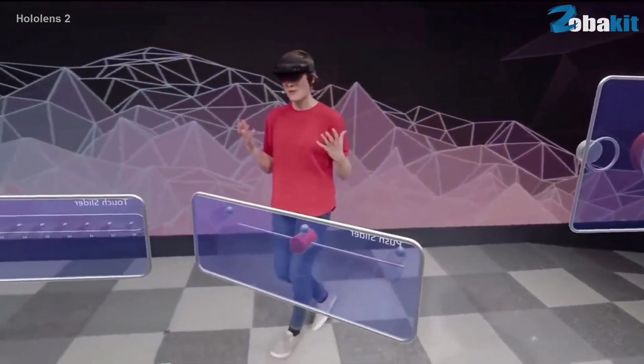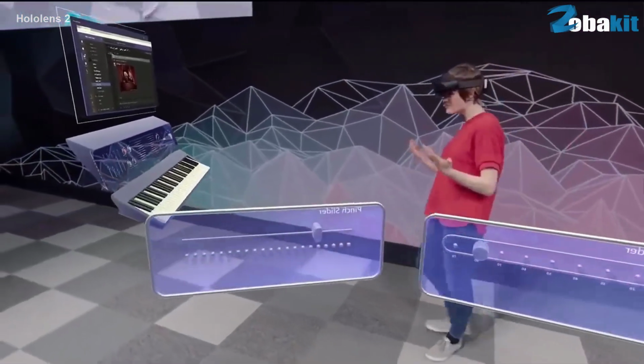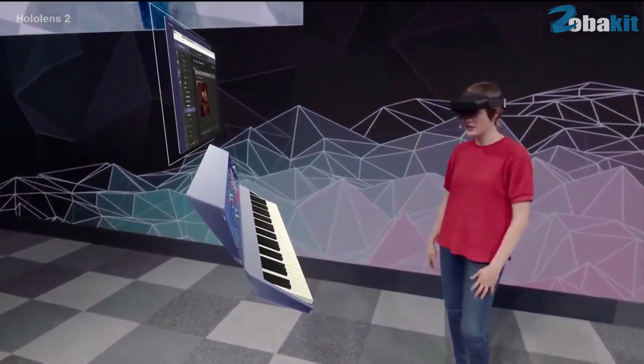All right, how about something that uses all 10 fingers? Well, to test that out, we built a piano. So here I can just play a chord, or I can play the keys one at a time.